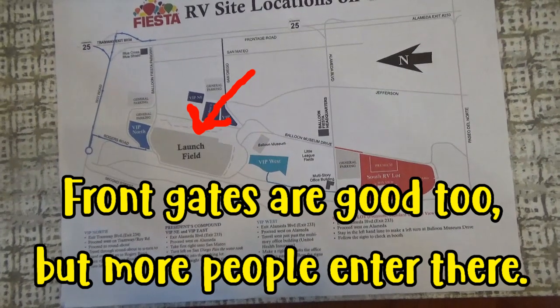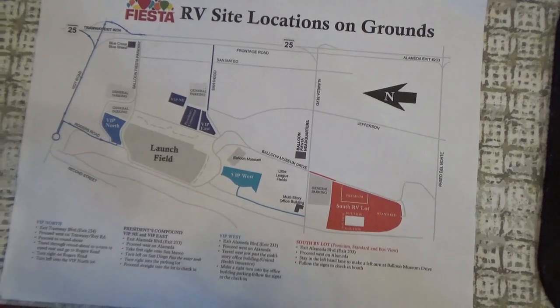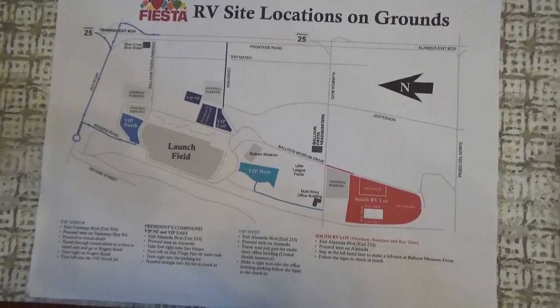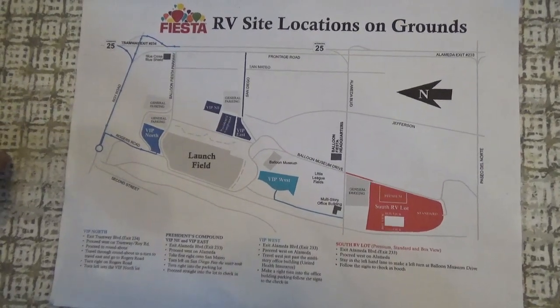They do sort of like a TSA check when you come through. You can't bring any big purses or big backpacks with you. You have to show them your stuff. You have to have your cell phone out, your cameras out, that sort of thing. And you go through metal detectors.